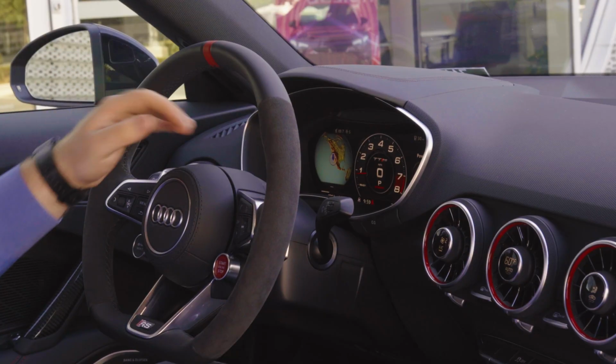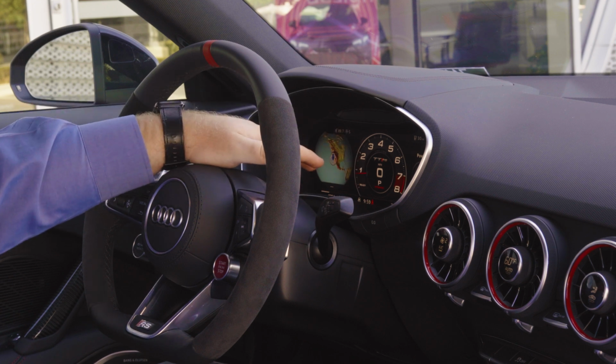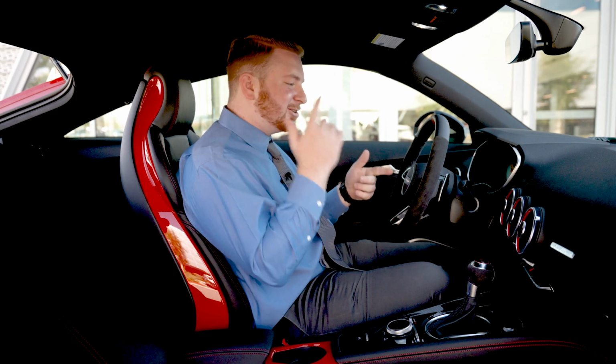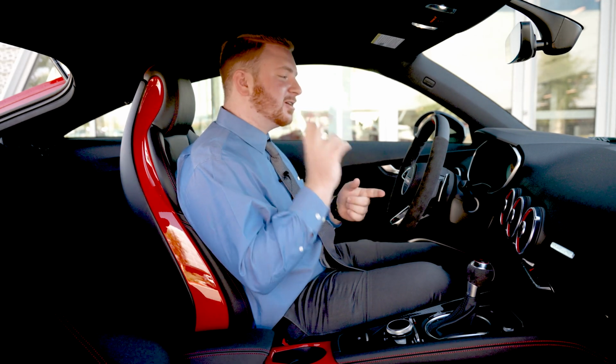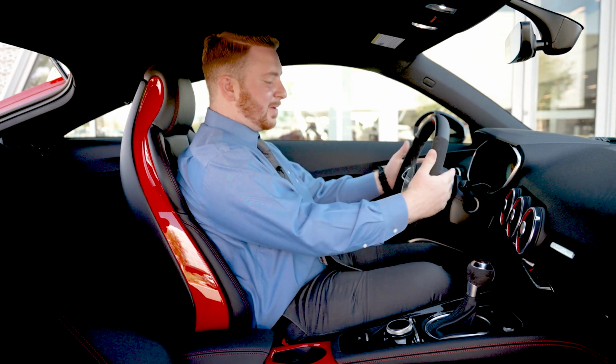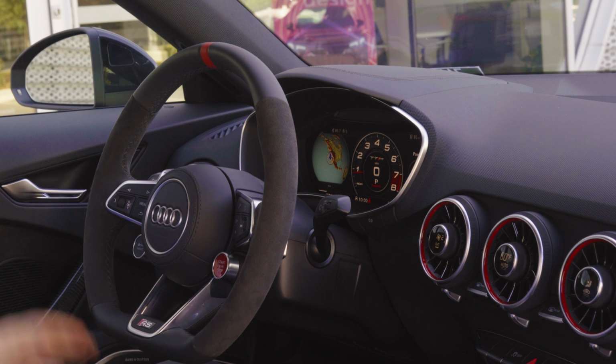Again, the only screen in the vehicle here will be this digital display for the driver. That'll be your Apple CarPlay, Android Auto, your navigation, all your tachometer. There's even a torque meter on here. There's also the power meter as well, which is really awesome. Again, these metal paddles here. You can't really get much better than this on the inside of the TT RS.